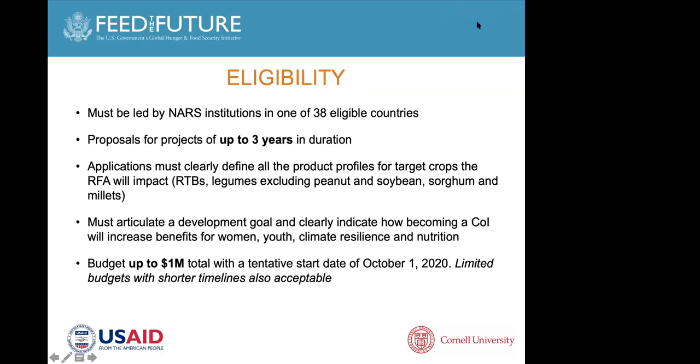Eligibility, and there are questions coming up around this in the question and answer box, but we want to, in line with our vision, reiterate that the prime institution applicant PI must come from a NARS institution in one of the 38 eligible countries. So the process must be led by a national institution. I'll come to the description of that in the next slide. The proposals offer projects of up to 3 years. I emphasize up to. If you have shorter projects, those are also eligible. So 3 years is the maximum duration.